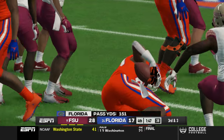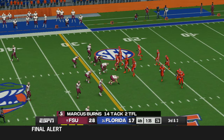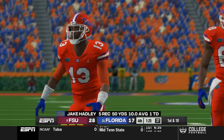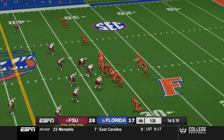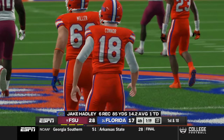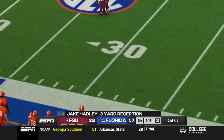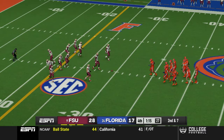Taken down at the 27-yard line. That makes it 3rd and 3. Brought down at about the 33-yard line. And they make the stop right around the 32-yard line. Steps out of bounds at the 29. That'll make it 7 yards. Second down at 7 coming up here. Ball on the 29-yard line.